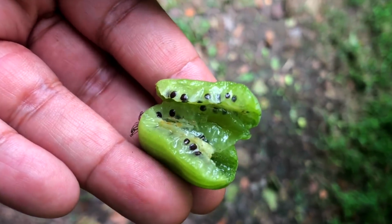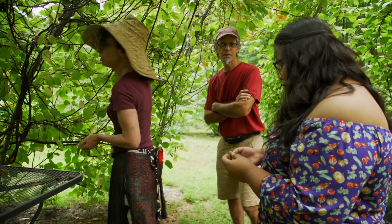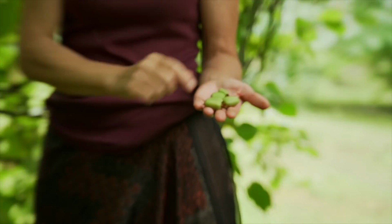You can tell it's got that same flavor, that berry kind of kiwi flavor. Right. So if you leave these out, the underripe ones, they'll ripen in the next three or four days. Yeah.